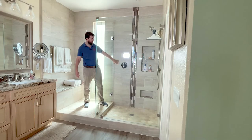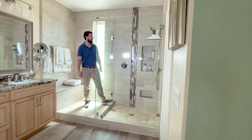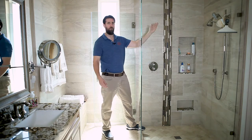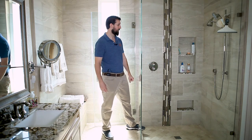So this is where the valves are for the shower. And then we ran them to a hand shower and a regular shower head. Transfer valve is built within this little fixture here. Switch from one fixture to another with this little guy right here. And then this turns on the shower, the water, gives you the pressure and the heat.